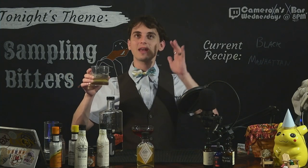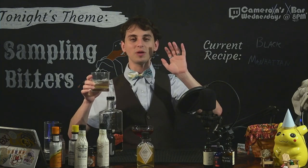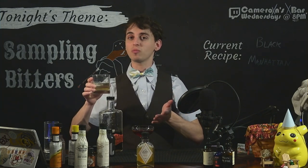Nicely sweetened. It had 2 full ounces, or about 59 milliliters, of cucumber jalapeno tequila, I'm sorry, in this case the brand was 21 Seeds, a half ounce or about 15 milliliters of simple syrup, and four to six dashes of the Bitter Housewife grapefruit bitters.